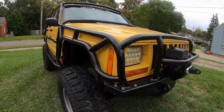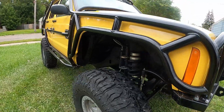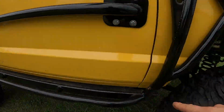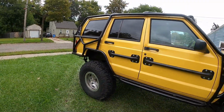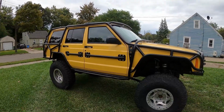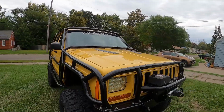This cage, a lot of people don't like cages, some do. This cage is fully removable. There's a joint here. There's joints all along the bottom of this. This cage is fully removable if you don't like the cage. The powder coating on the cage, the bumpers and the sliders is brand spanking new. We just finished the powder coat.